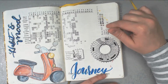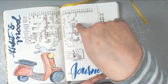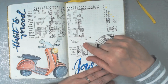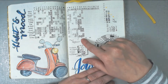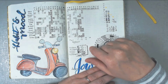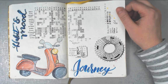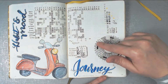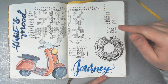I do like this tracker to the side. It is not per day, it is just the quantity per month. TWI stands for the weigh-in result, and I have the dates that I am weighing in, and this is another challenge that I will be putting out shortly, and I have some pretty good information and some pretty good spreads for these. If you've read my blog post on my mood tracker here, I like the circular mood tracker.